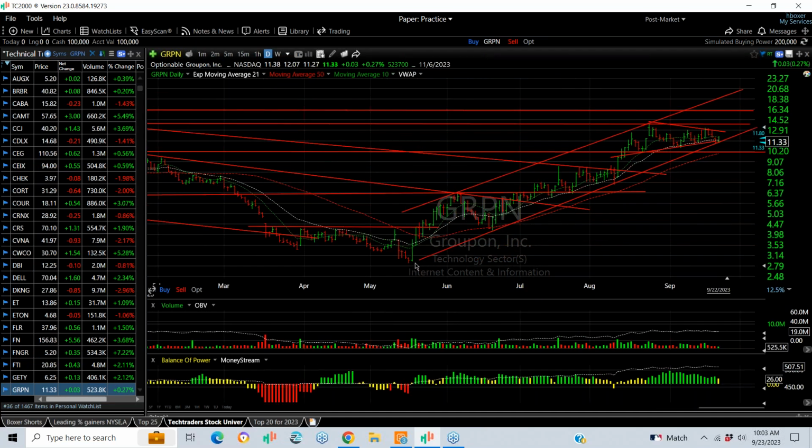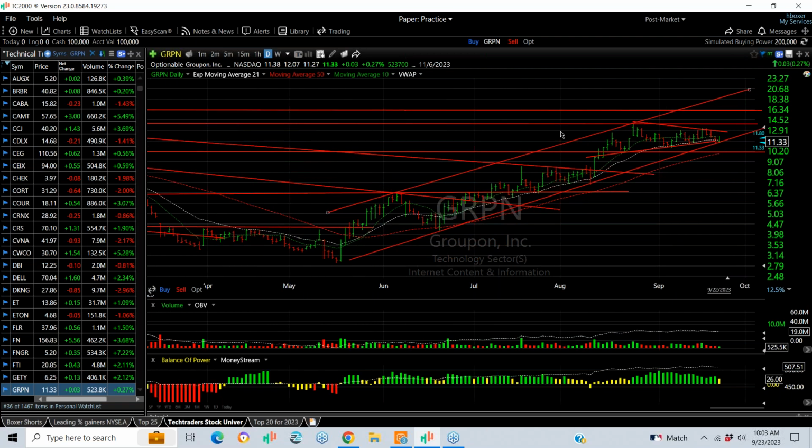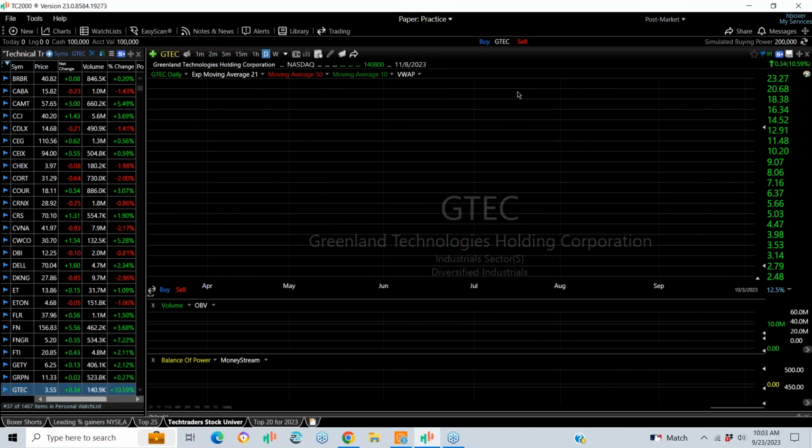Groupon, 1, 2, 3, 4, 5 waves up and a wedge coil, but maybe I'm counting that wrong. It could be 1, 2, and then 1, 2, 3, 4. Yeah. The next target is 16 and 20. If it does go, it's got a nice pattern and it's holding up beautifully and headed up there on Friday when the market was down.